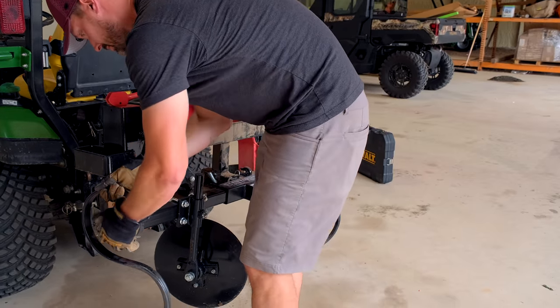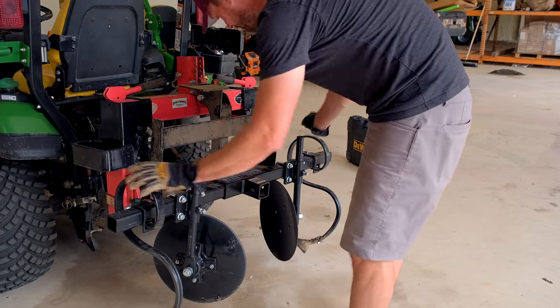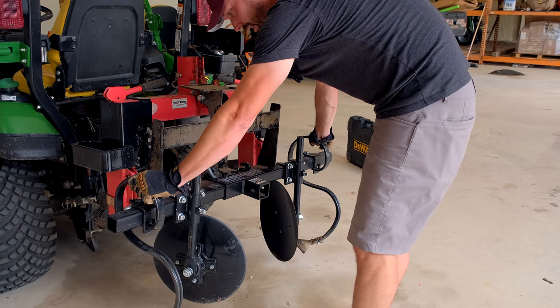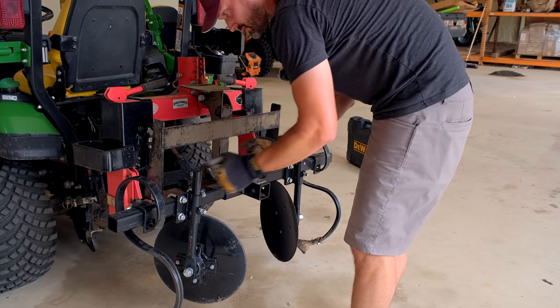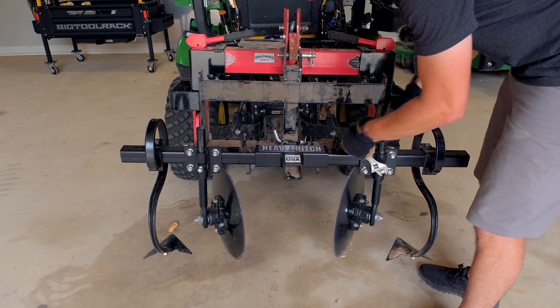And so then with this rail here, it allows for adjustment left, right. So I'm not gonna tighten these down yet. I'm gonna wait until we get out there in a row, and then I'm gonna shift them left, right, whatever I need to in order to get them centered where I want.